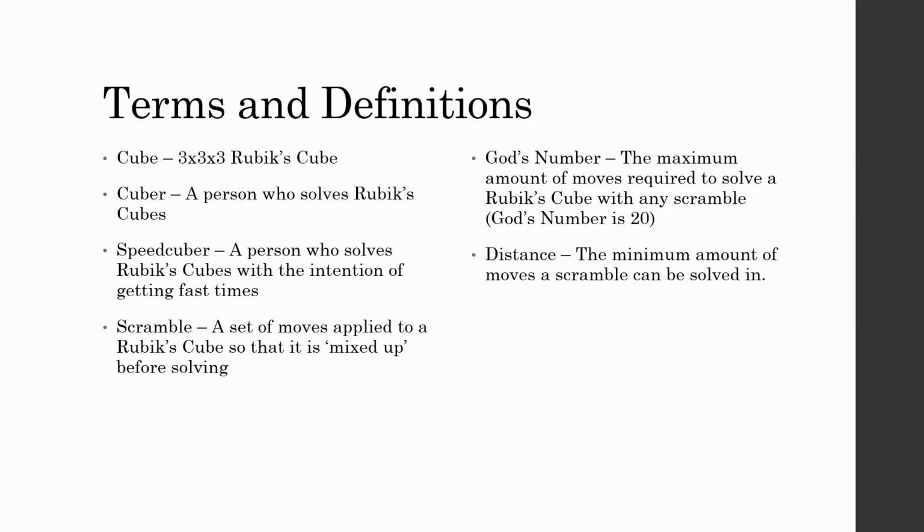So let's keep going. I'm assuming that most of the people who are going to be watching this are cubers, so I'm not going to go over these definitions, but you do need to know things like God's number and distance. God's number is the maximum amount of moves required to solve a Rubik's Cube with any scramble, and this is 20. So no matter how mixed up you have a Rubik's Cube, you'll never be more than 20 moves away from solving it.